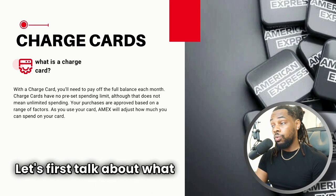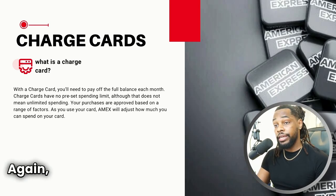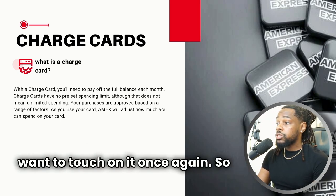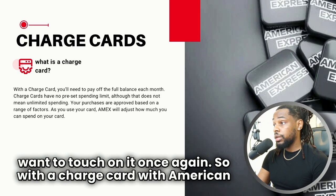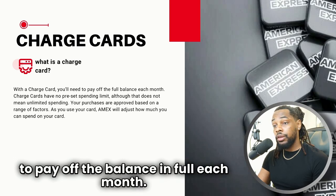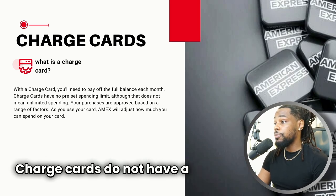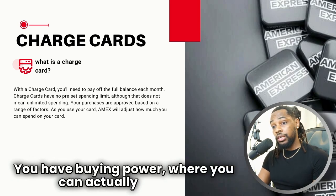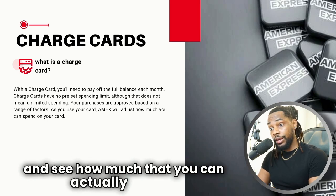Let's first talk about what a charge card actually is. Again, we mentioned this before, but I do want to touch on it once again. So with a charge card with American Express, you'll need to pay off the balance in full each month. Charge cards do not have a preset spending limit. You have buying power, where you can actually request and see how much that you can actually spend.